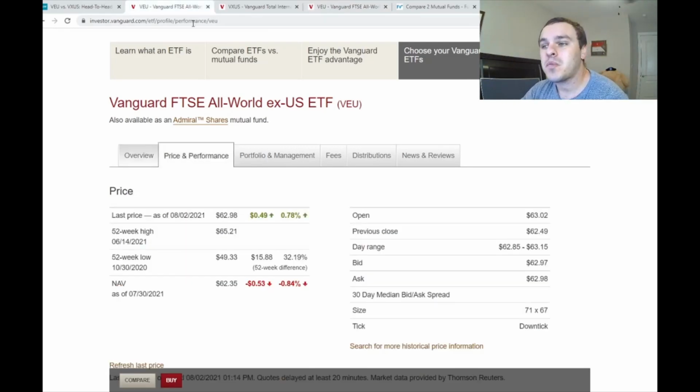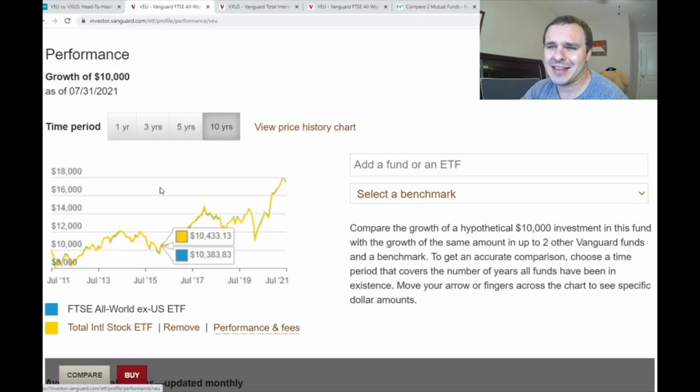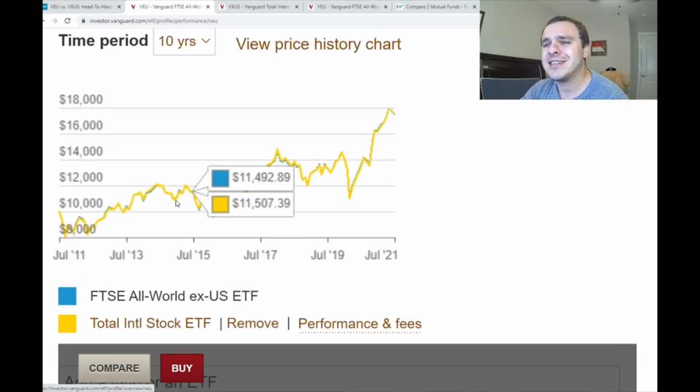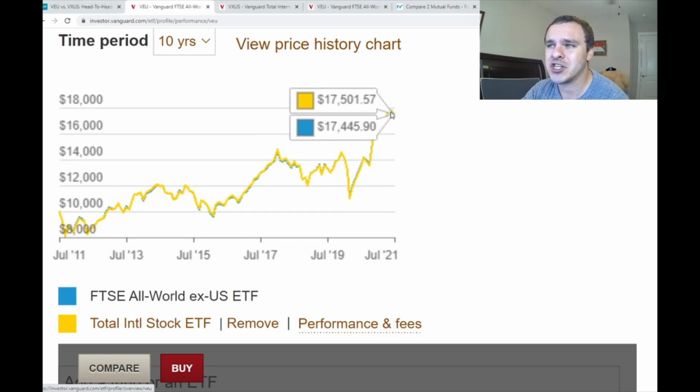Now, let's compare the performance, and you're going to laugh, okay? Look at this little chart right here. Do you see the yellow and the blue? Do you see how perfectly they track each other? They're almost exactly correlated. As a matter of fact, had you put your money in VXUS and invested it for 10 years, you would have about $56 more than if you had put your money in VEU. So there's basically no difference, okay?